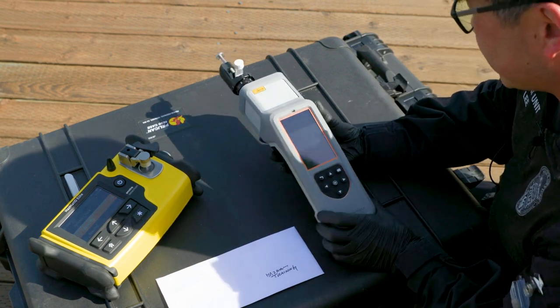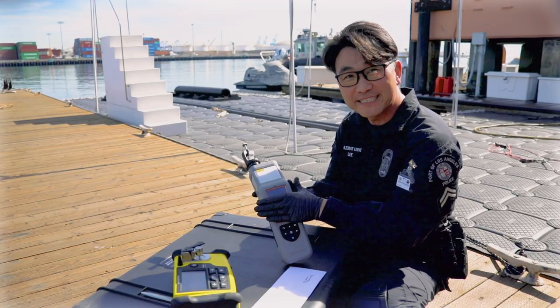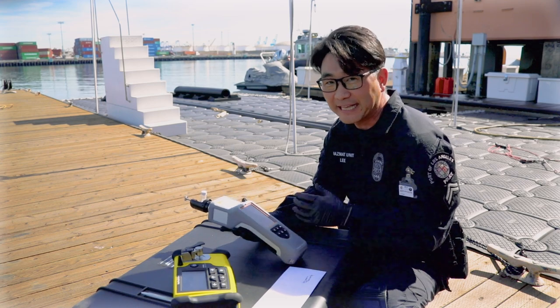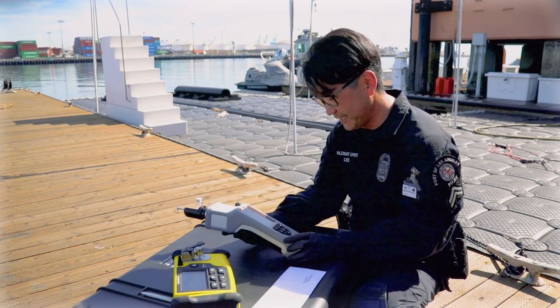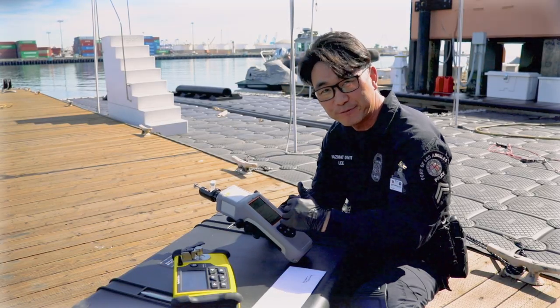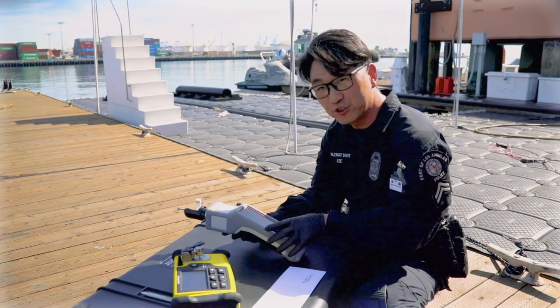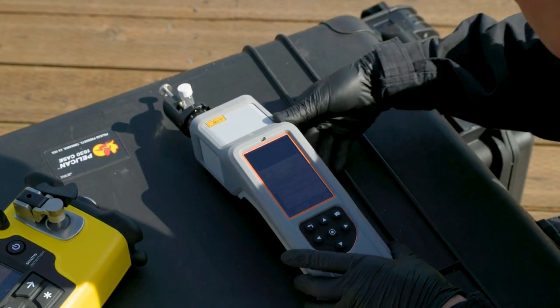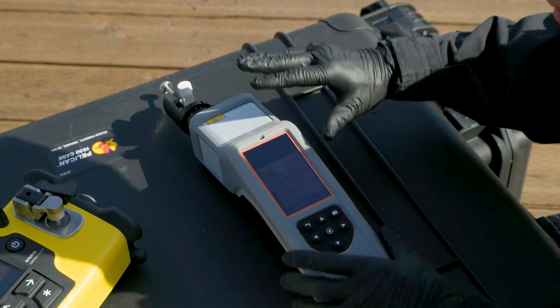So I have the results. Basically, it says no threat, which means it's probably something that's not going to hurt you immediately. Most of the time it will give me a lot of scientific names for different chemicals, and I have to determine what matches the best. And this is one technology that we use.